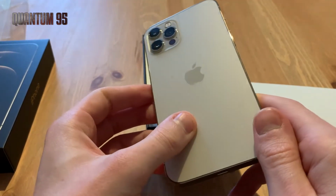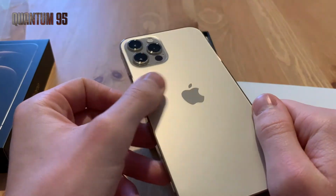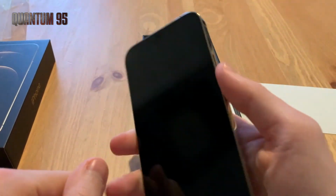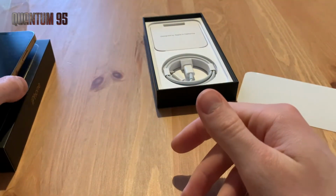I'm not quite sure what the texture of that is, what the material of that is on the back. It's kind of matte. Feels nice. It feels fantastic in the hand, straight off the bat. So we'll go and have a look at what else is in the box very quickly.